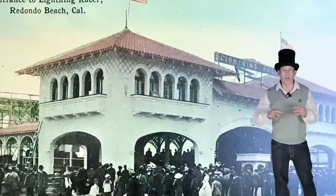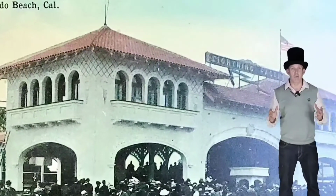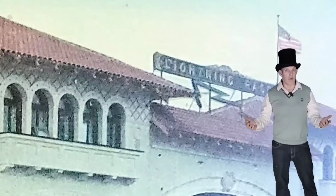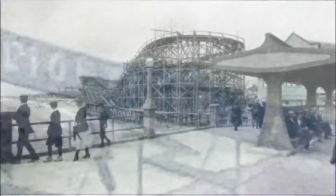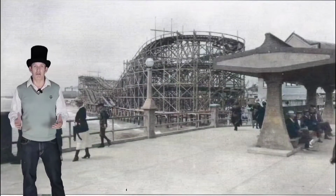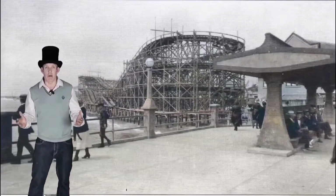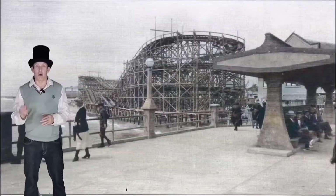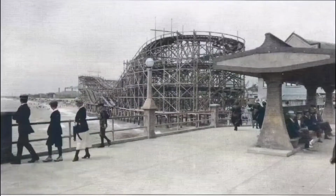The structure will be one of the most attractive on the oceanfront and will conform in style and architecture to the other amusement buildings on the waterfront. The building and coaster will cost about $100,000, and a large $4,000 organ will be installed when the ride is completed.